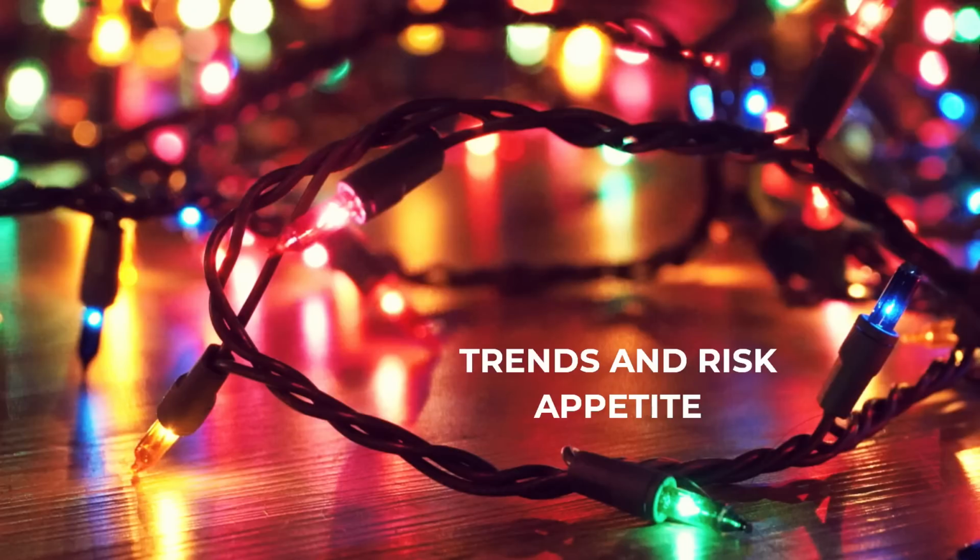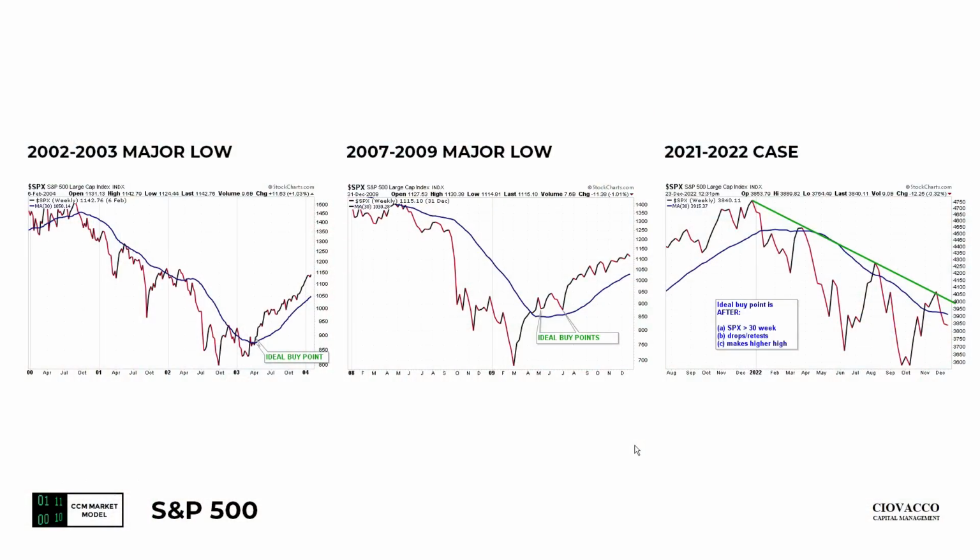Do we have that in the present day? Covered this numerous times. This is the S&P 500's 30-week moving average. This is after the major low in 2002, 2003. This is after the major low in 2009. I might add, several months after the low. We're several months after the low now. Trying to figure out, does this look like a major low? Does this point up here look like this area in here, or does it look like this area in here? It's pretty easy to say.